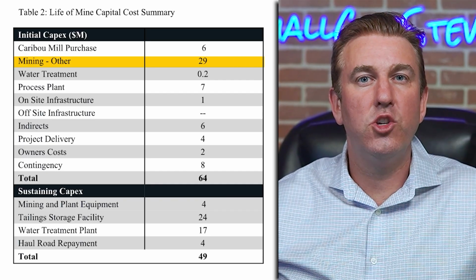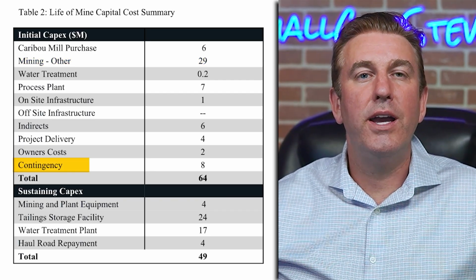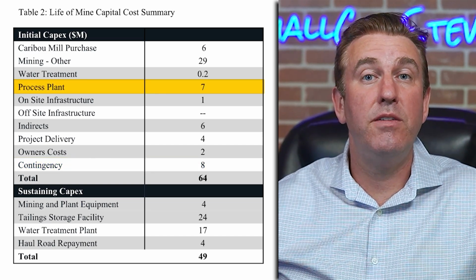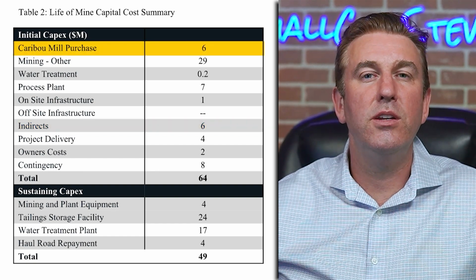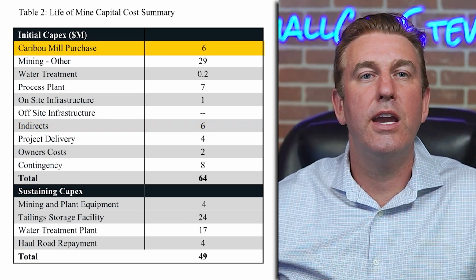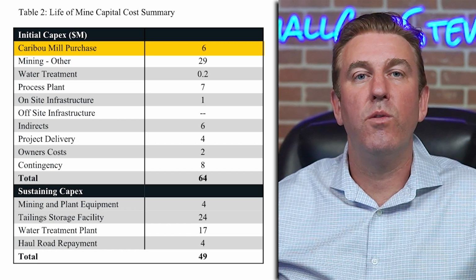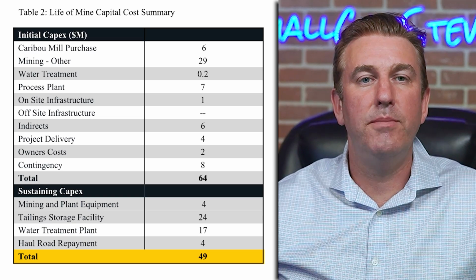The bulk of that initial capital, $29 million, is related to initial mining, followed by contingency expenses of $8 million, process plant expenses of $7 million, indirect expenses of $6 million, and a further $6 million that will be spent to acquire the Caribou mill from the New Brunswick government, as per an outstanding arrangement already in place. Sustaining capital over the life of mine is forecasted at $49 million.